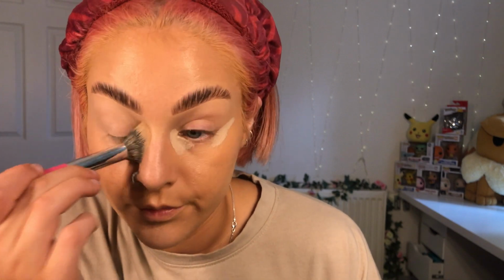So I'm just going to drag this out. Just like so. And this. I'm going to take it on the lid too because I do like a bright lid just to get rid of that veininess. But yeah, that is really lovely. Very easy. So I'm just going to go out and blend the other side out too.